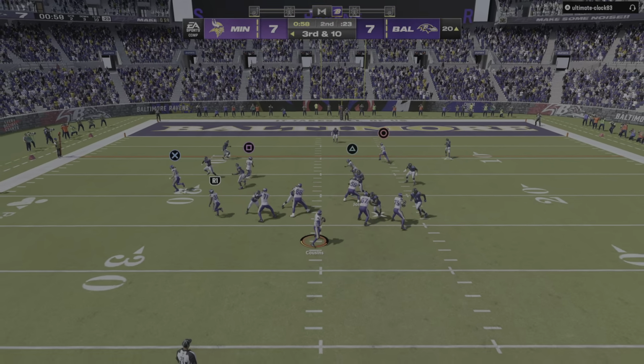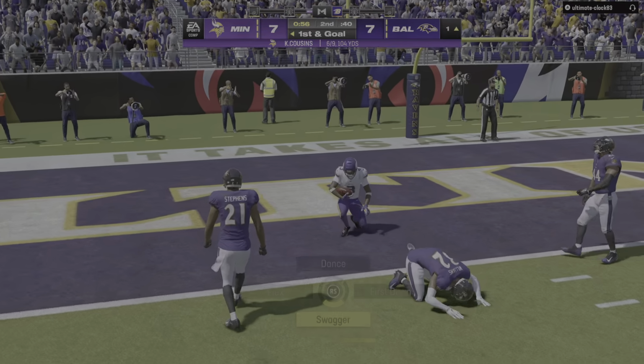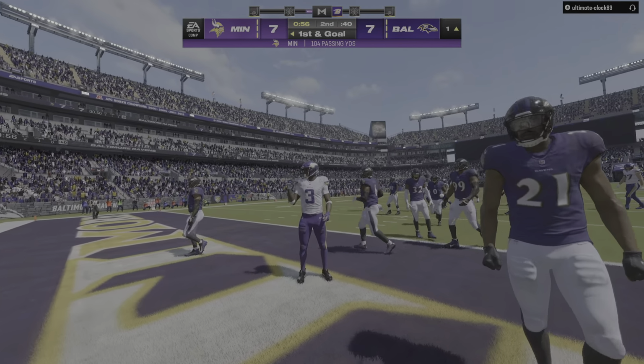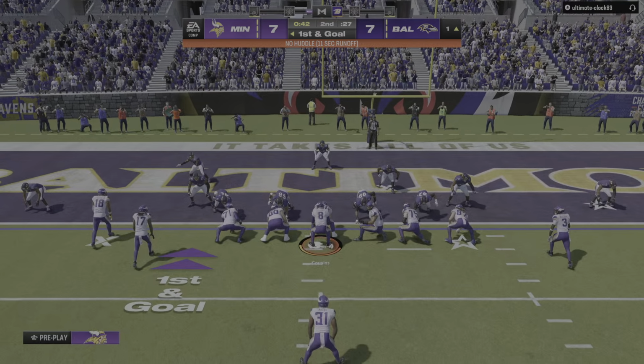On 3rd down, Cousins. He's got his target. That's complete. And he'll be taken down, but he does have 1st down yardage. Cousins trying to get his guys up to the line of scrimmage quickly.